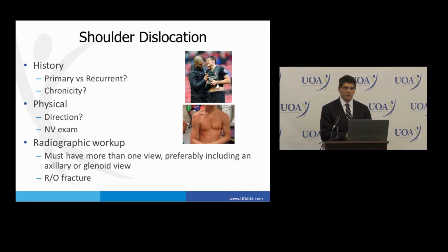The shoulder evaluation, of course, includes a history. It is important to know if this is a primary first-time dislocation or if it is recurrent. Is it chronic? How long has the shoulder been out? A couple minutes? A couple hours? A week? Sometimes we find patients in the hospital, the shoulder's been out for over a week, maybe even a month. Physical exam, very important for you to be able to recognize a shoulder dislocation.